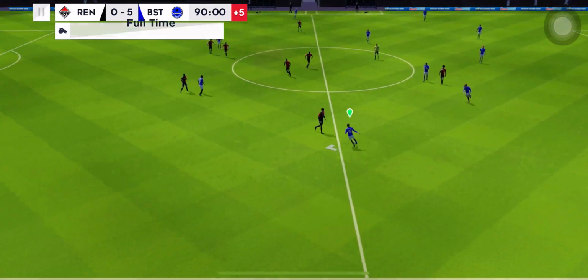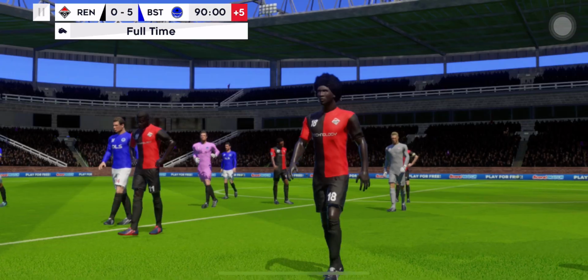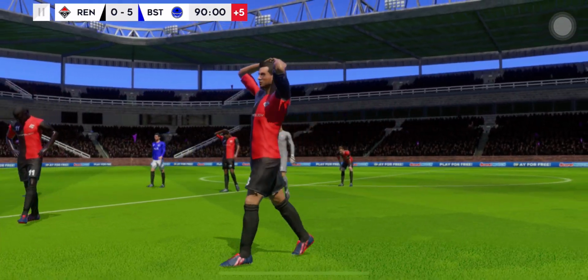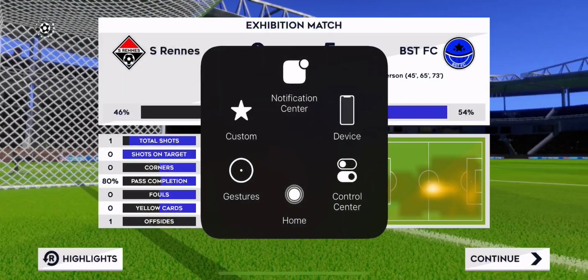Defender then back on the ball. There we have it, full time in this friendly, but the true test is still to come for this team. Yep, no arguments there. Great performance from a player who really is in fine form.